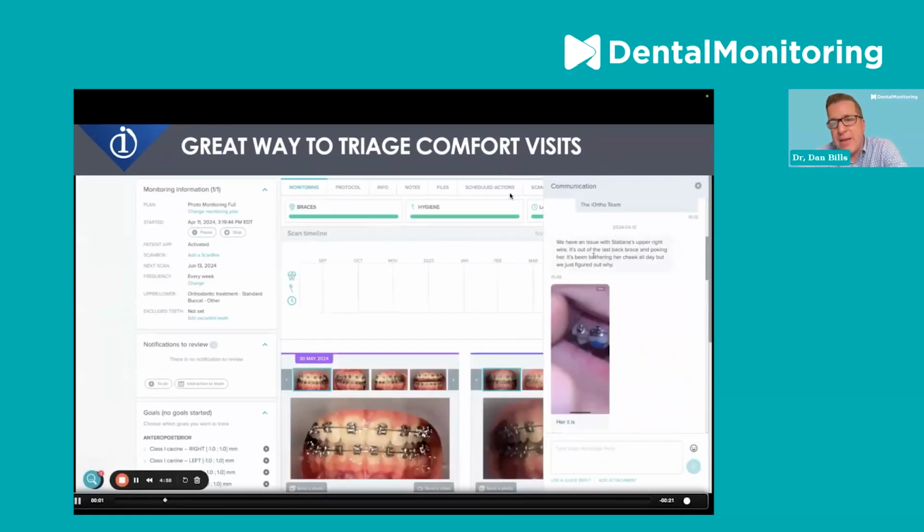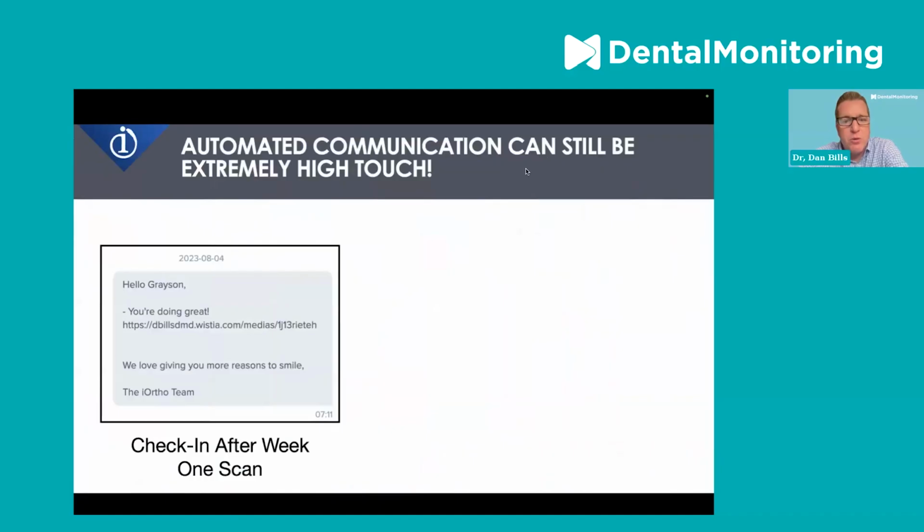And then comfort visits, same thing. This is a patient that thinks something is off when in fact they have a pokey wire in the back, and we can triage that for them. Pretty cool stuff.